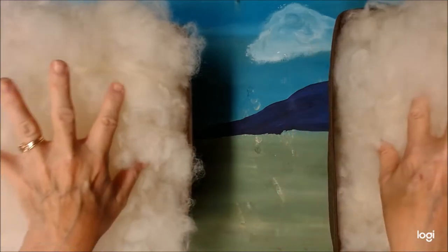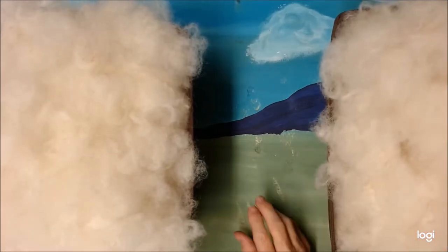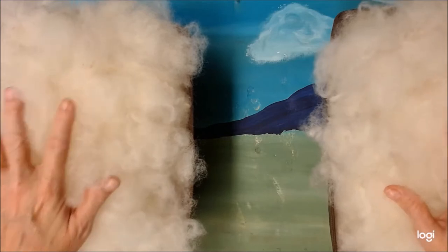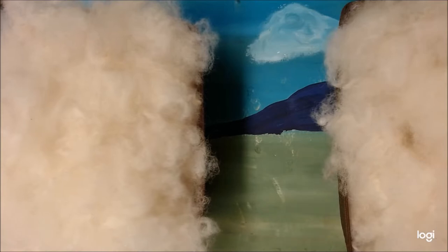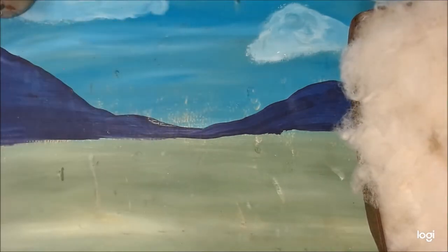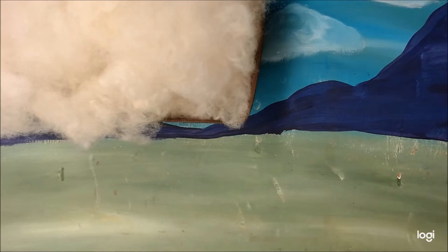And from this point on, I don't have to worry about, am I getting it even? Because we started out with an even amount. And this is probably 2¼ ounces in each box. It might be a little bit less than that. But that's what I started out with before I started working with it, was 2½ ounces in each box. Okay. I'm going to pause the camera and get set up with the drum carder.